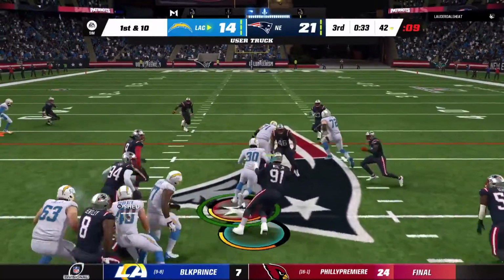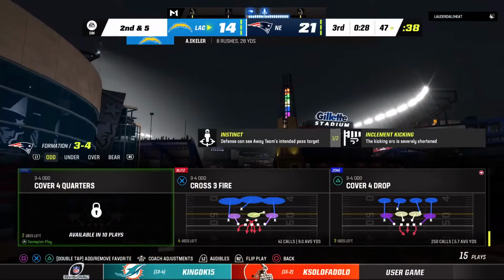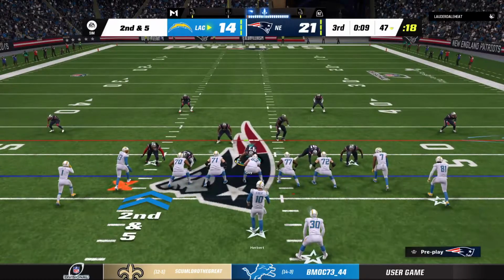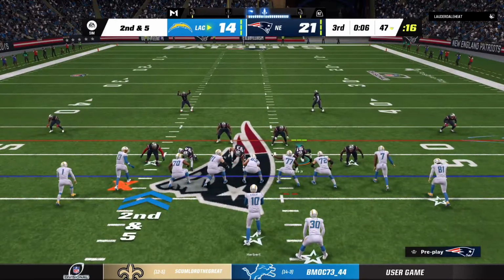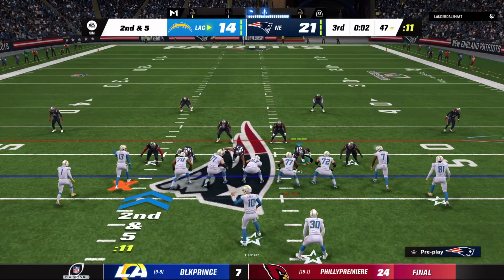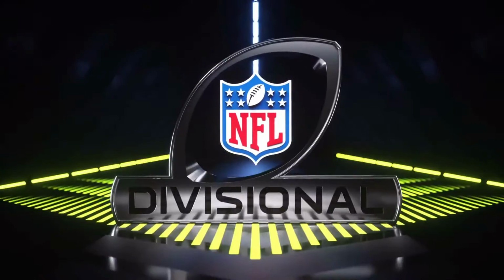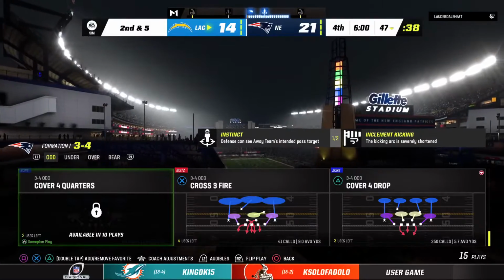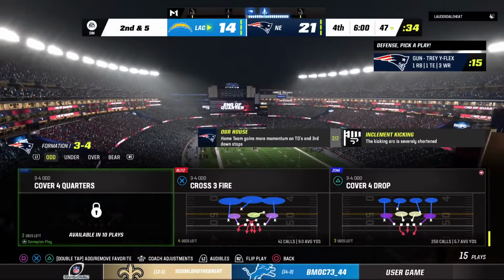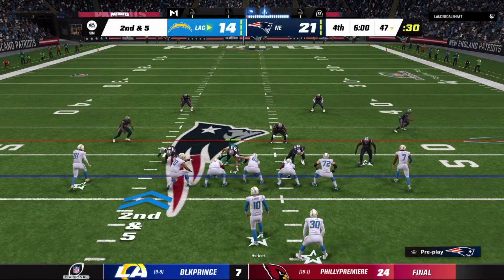Running on first down, Eckler. And able to work about 5 yards out of this as he's taken down up near the 47. The first down run got 5. Here's 2nd and 5. One quarter remains for the right to advance to the AFC. Back now in Foxborough. It's Charger football, but they trail here as we get going in quarter number 4. From the 47, it's 2nd and 5.